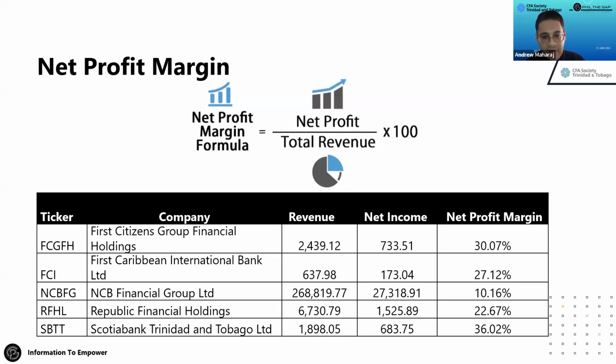Now, in terms of practically how you would go about getting these numbers, you just need to go on the Toronto Stock Exchange website, and they have all these listed companies with the financials. One of the requirements of being listed on the stock exchange is that you must publish your financials. So if you want to do this exercise on your own to practice, you simply go to the website, find all the listed companies, and pull out the financials. The inputs for this formula are net income and revenue, so you just need to go to the income statement for these companies to pull these numbers and then calculate the net profit margin.